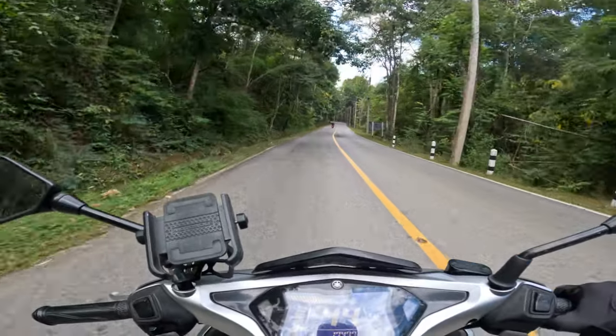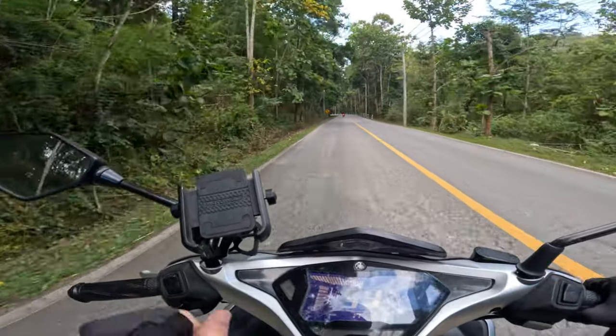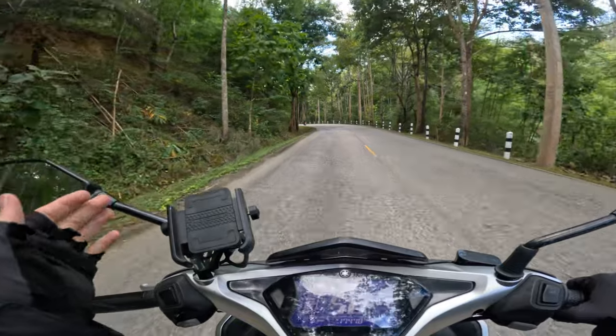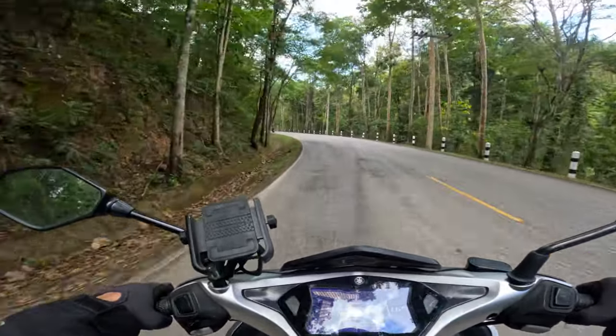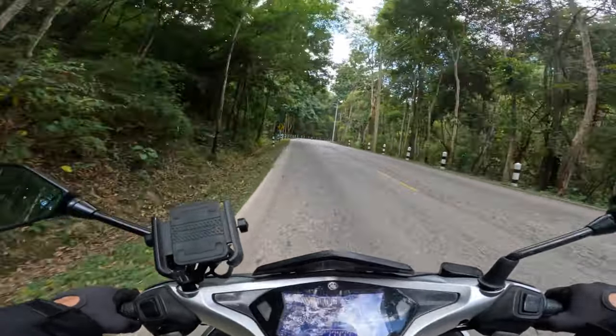This is gonna sound really weird, but I swear these roads lull you into some sort of trance. It's just the curves back and forth through the trees. Feels like I'm in some sort of, I don't know.